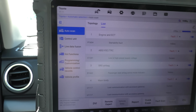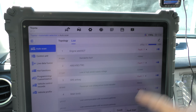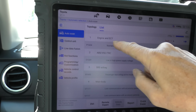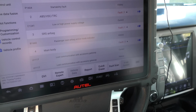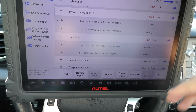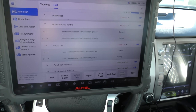That often happens when either the battery gets low or somebody doesn't start it. So I'm assuming the battery was low, so forget that one. Again, low or high power voltage to the ABS, lost communication. So the codes that it does have are communications. So I'm assuming somebody took the battery out or whatever, replaced the battery, and it had low voltage, so it trips all these communication faults.